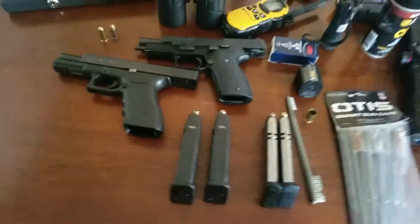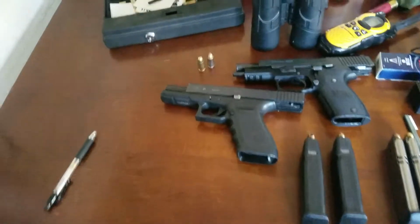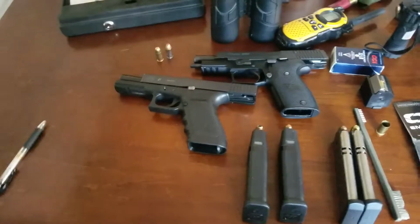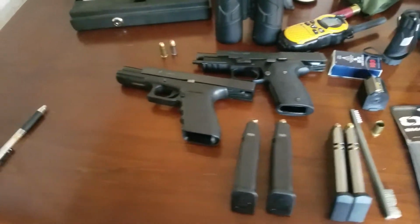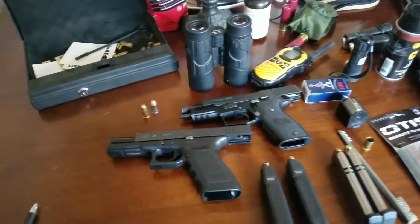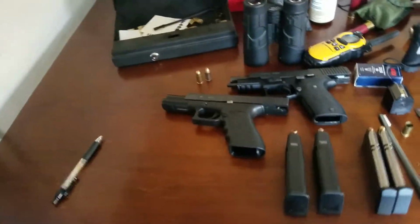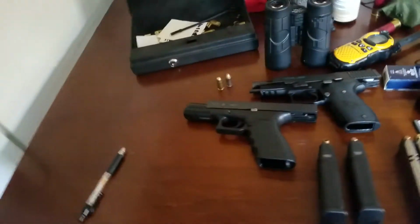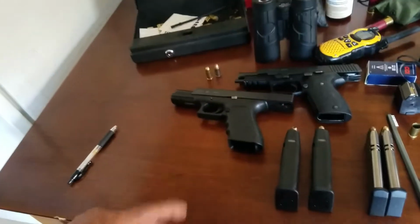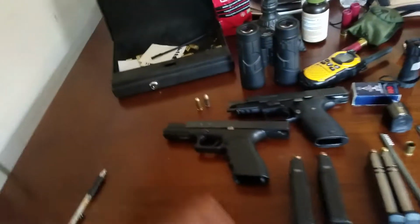I'm going to talk about 45 ACP as it pertains to mostly home defense, but just in general the round itself. But again, this is mostly pertaining to home defense. So the 45 ACP cartridge, it's my opinion one of the best cartridges ever made. It's my personal favorite. If it's not yours, that's cool.